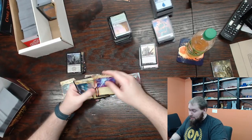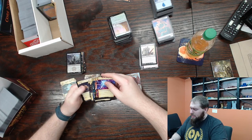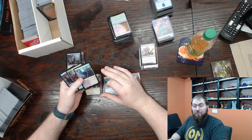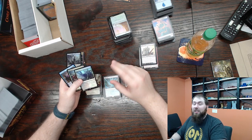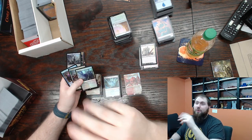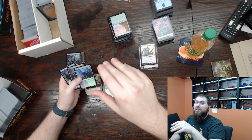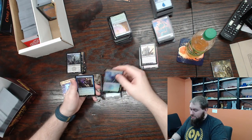In Flesh and Blood, the boxes are cheaper. We'll say on average 60 bucks a box, and there's 24 packs for the unlimited boxes. They're about 60 bucks a box. You can get them cheaper if you buy them in cases, which is 4 boxes in a case, and you can get a case of Monarch for about 170. So that's a little bit over 40 bucks a box, which is a crazy good deal. I would recommend doing that.